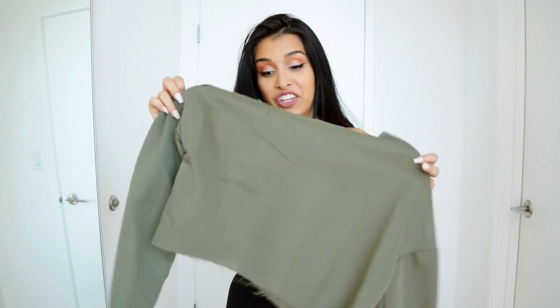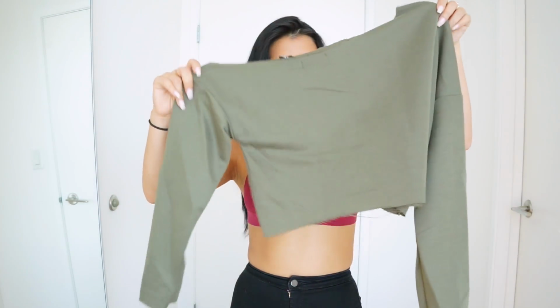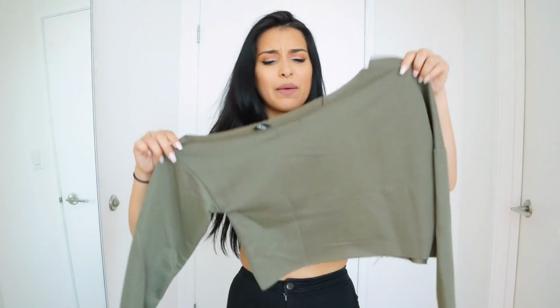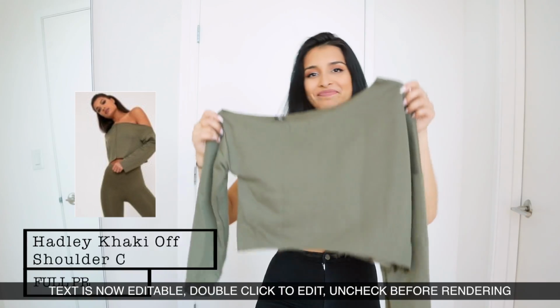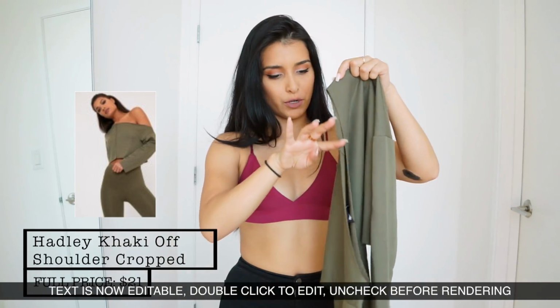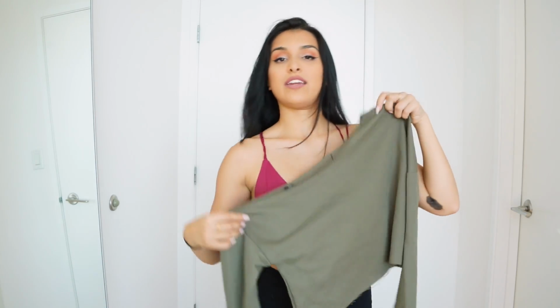Okay, initially when I saw this online, I thought, wow, what the heck? Such a cute concept. I was a little skeptical, but I was like, what's the worst that can happen? This is a sweater that has been clearly cut with wrong proportions on purpose so that this will sit off the shoulder.